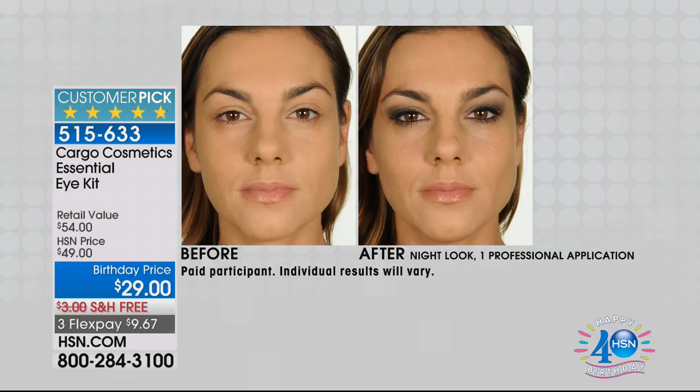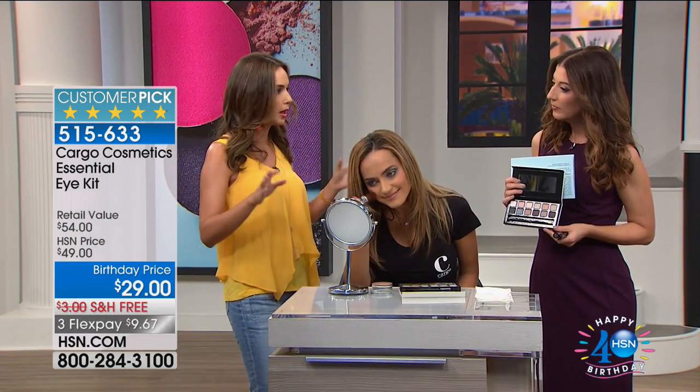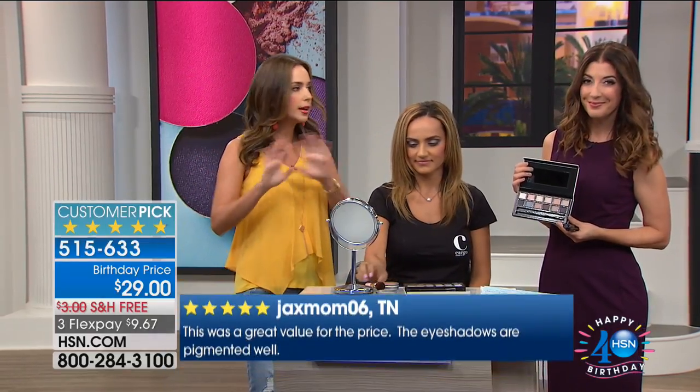But one of the things that I love about the Essentials palette is the versatility and the fact that these shades look amazing on everybody. So we're gonna see them on our models. They all have different skin tones, but they all look amazing, and you can wear them day or night. This is not a seasonal palette. This is not the kind of thing that you pull out only in summer and wear once a year. This is your everyday go-to, gotta get ready and get out the door kit. So you can see just how fabulous she looks, and she's wearing one of the quads.